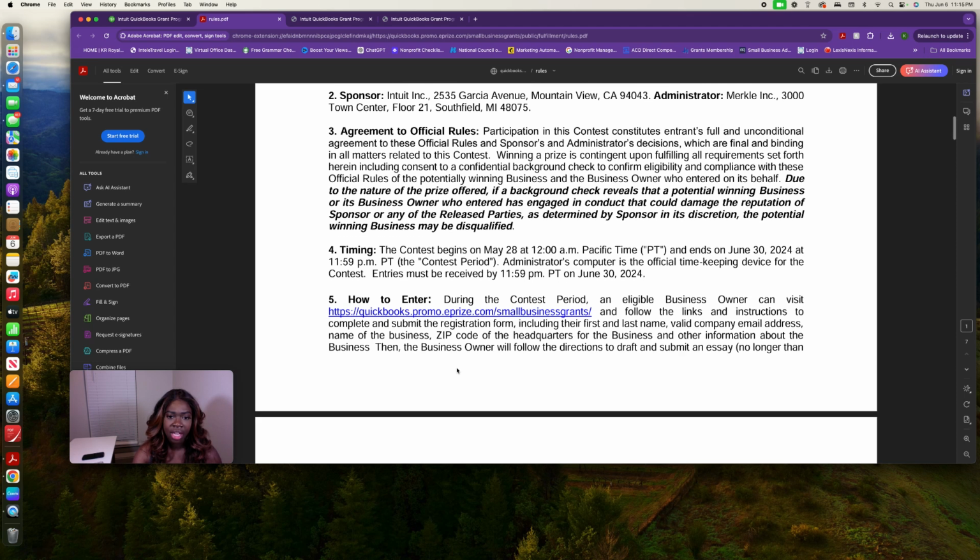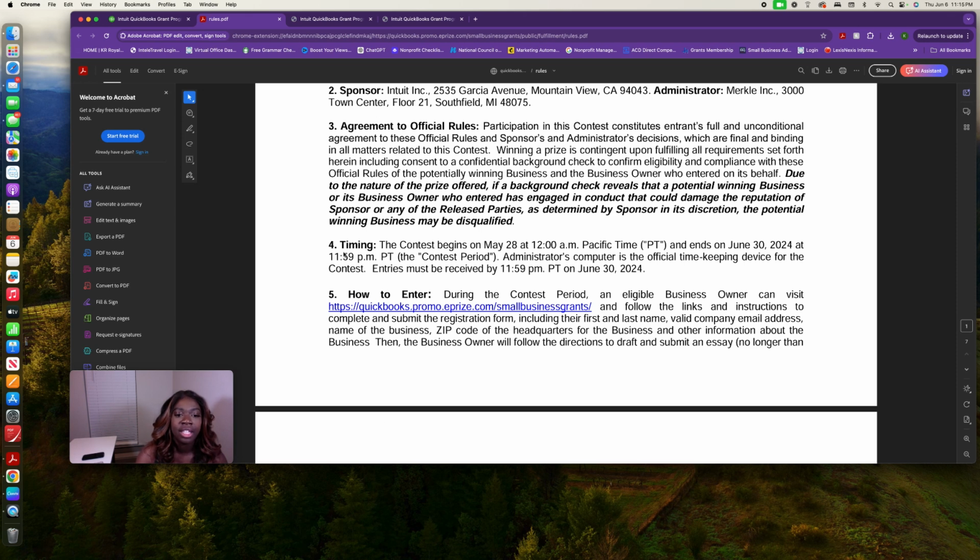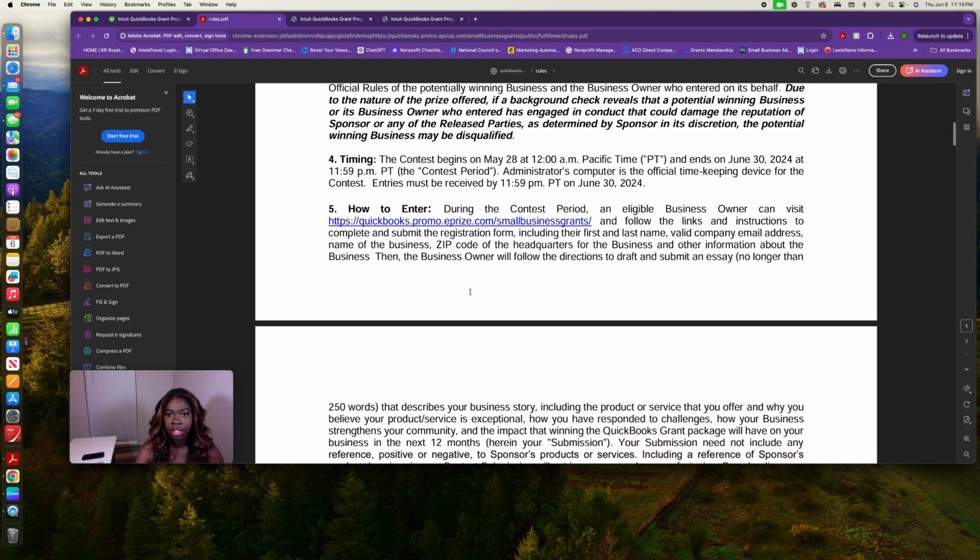A little more tells you how to apply, and let's focus on the timing. A lot of times when you are applying for grants, it's in Pacific time zone, and that's the case with this one. Entries must be received by 11:59 p.m. Pacific time on June 30th, 2024. So keep that in mind.